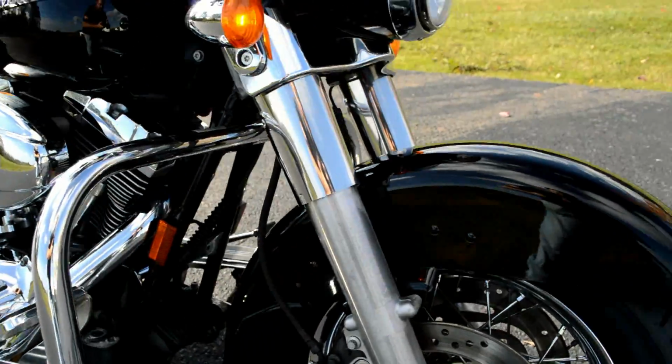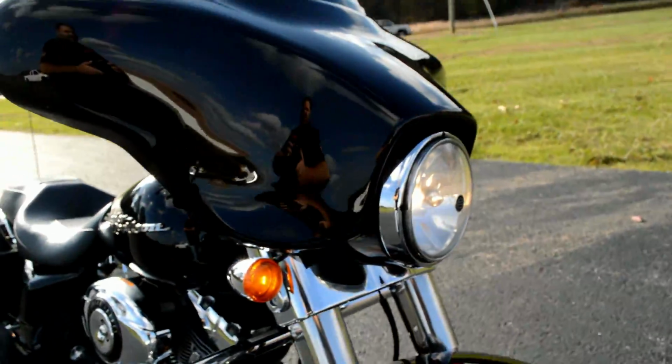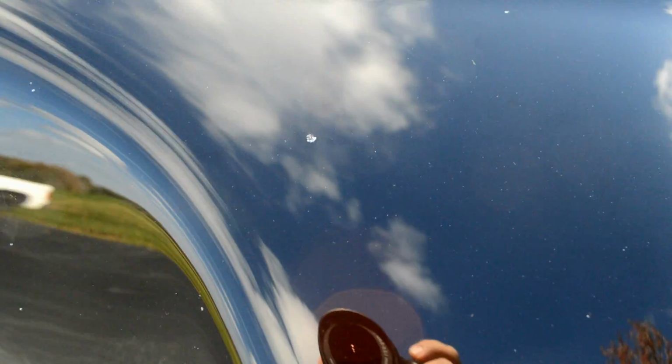Got the chrome crash bar, lace profile chrome wheels. The Batwing fairing also has several blemishes. Not easy to detect on the video. These little white spots are chips in the paint.